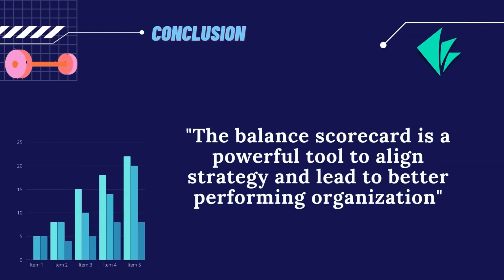Alright, let's wrap things up. The Balanced Scorecard has become an extremely powerful tool to ensure alignment through strategy maps, improve communication through a common language, and ultimately lead to a better performing organization. And I think learning the Balanced Scorecard can be very helpful to keep your strategy front and center of your reporting process. And bear in mind, it also makes it easy to communicate your strategy.